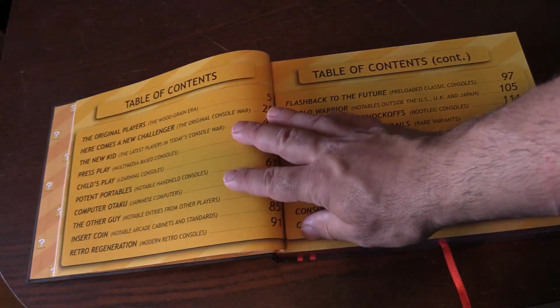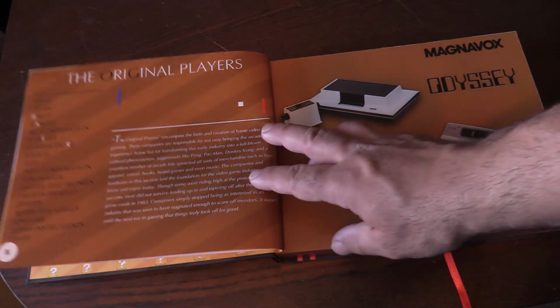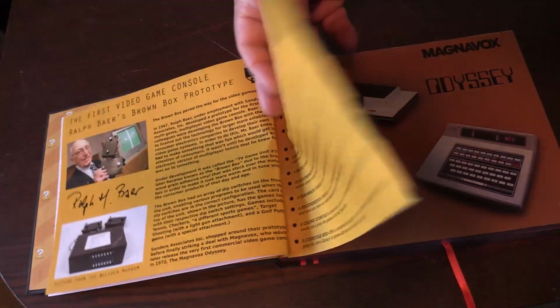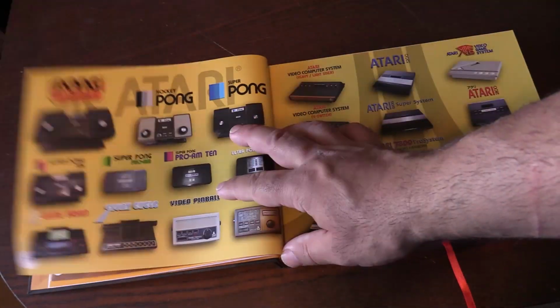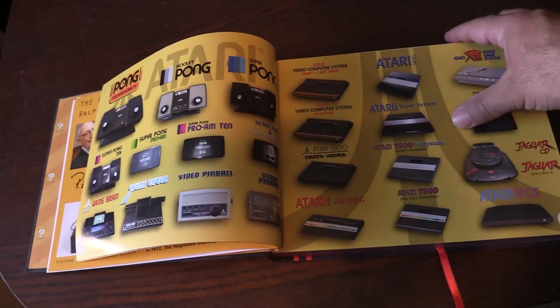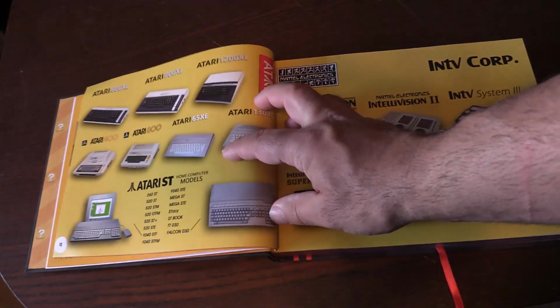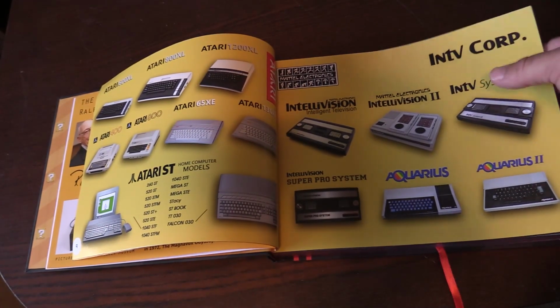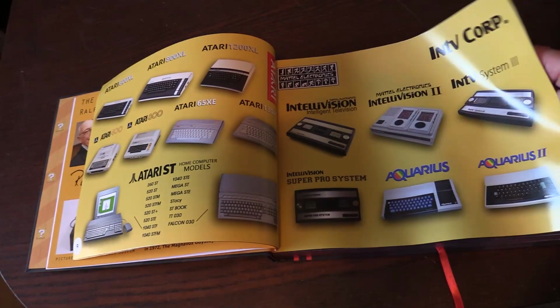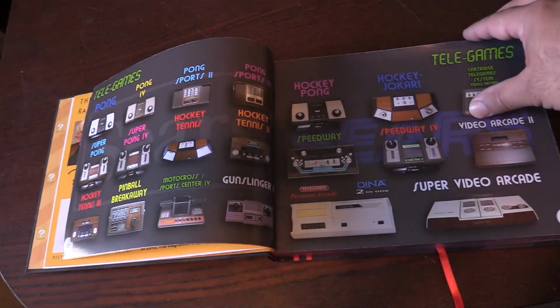Preface, and then this is the table of contents. I can't imagine how much time and work goes into making something like this. Here's original players, Odyssey 2. This is the first Odyssey 1, Odyssey 2. And then going on to talking about Pong. Nice pictures, highly detailed. This is cool. And then the different Atari computers to Intellivision Company, or INTV Corp, and the different Intellivision consoles, different telegames, Pongs, so many different Pongs.